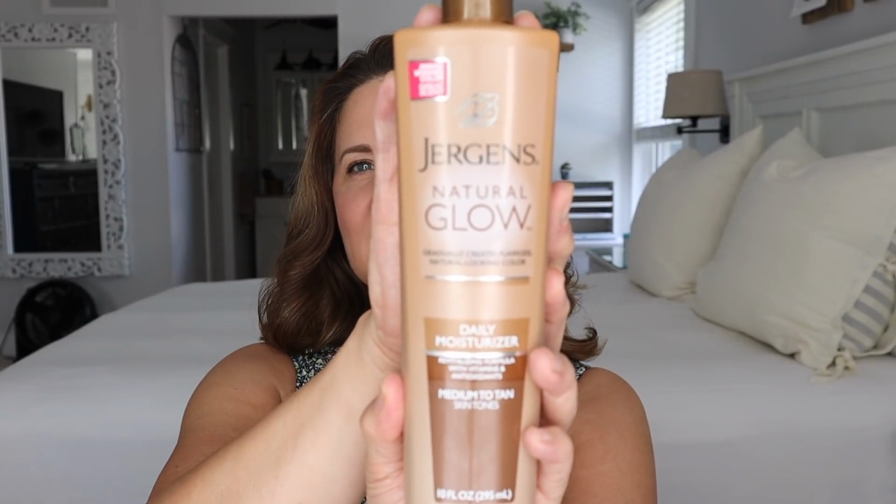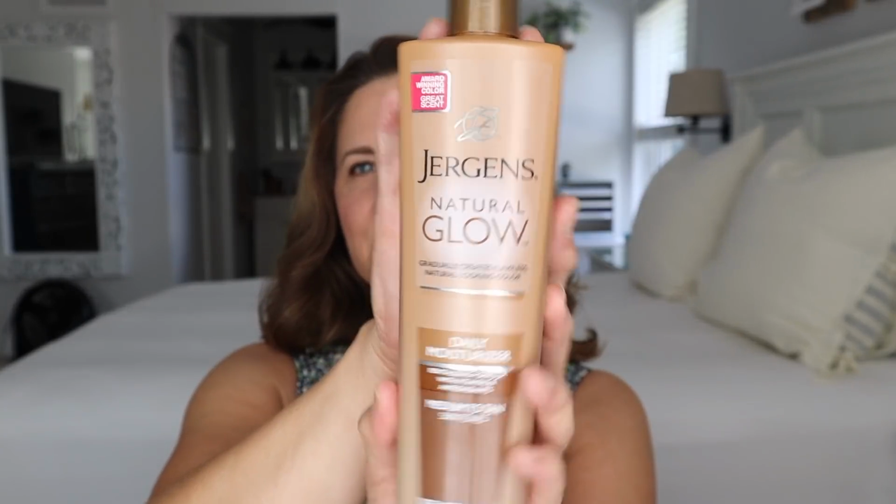This is something that I think, if you guys think that I look all tan, I don't know, in my viewfinder I look tan. But I have not really been out in the sun except for bike riding a little bit, and then I really put sunscreen on. This is why, because I've been using Jergens Natural Glow. I do the medium to tan.